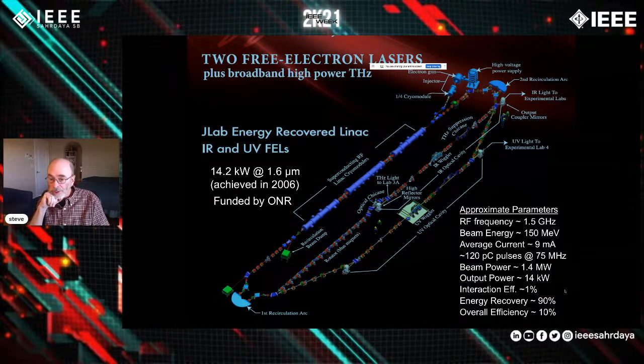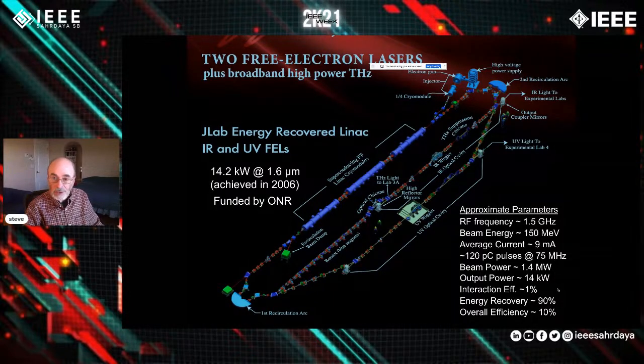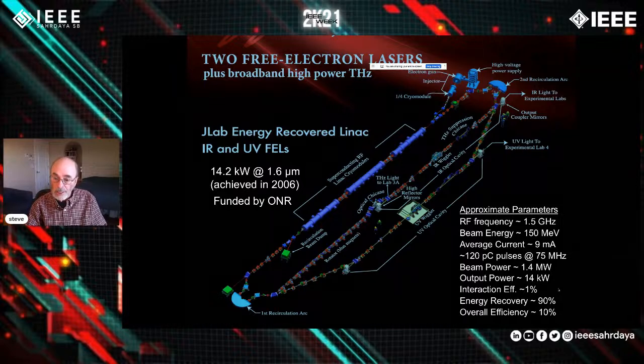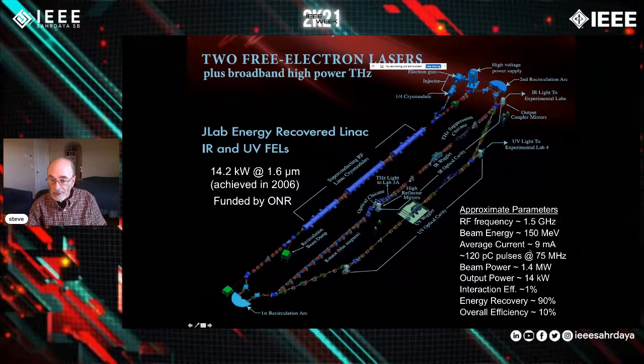In fact, as you go to still higher frequencies and X-rays, the interaction efficiency can be a small fraction of this, 0.1% or lower. So the FEL is a very inefficient device, but it has a very big advantage. You can build one to satisfy a whole lot of constraints. It has very short bunch lengths, which is great for doing physics. It can have very high average powers, as you can see here, if you simply boost the beam current enough. And for an ERL at least, it can have moderately high efficiency by recovering a lot of the spent energy.